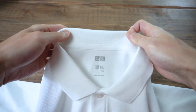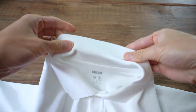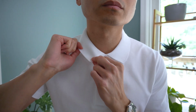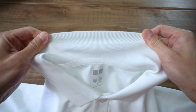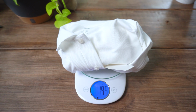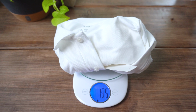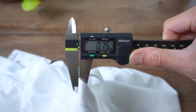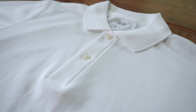The collar is made from 70% polyester and 27% rayon. Since this is made from 100% synthetic material, the stretch is gonna be insane. By far the stretchiest collar polo I've ever owned. The fabric does have some weight to it, weighing in at 195 grams. I appreciate Uniqlo for not skipping out on fabric thickness. The thicker cotton fabric is more durable and you'll get a higher cost per wear. The thickness measures to 0.75 millimeters, which is mid-weight. Buttons are made of plastic and have a matte finish.